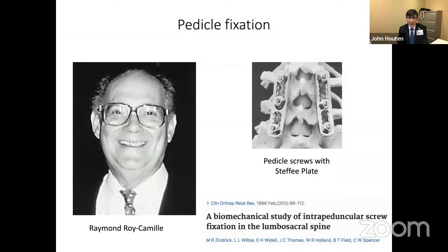Pedicle fixation, as we are more familiar with today, traces back to the work of Roy Camille. Roy Camille was a French spinal surgeon, and he published two papers, one in 1969 and one in 1970, that described the technique for placing pedicle screws into the lumbar spine. There really was a considerable delay in this becoming popular in the United States.